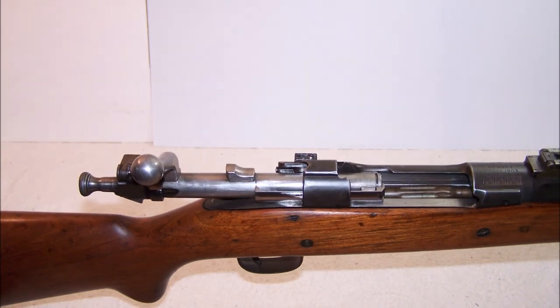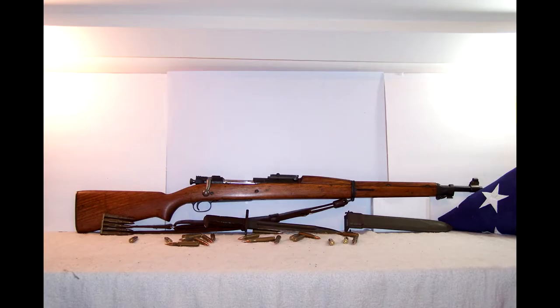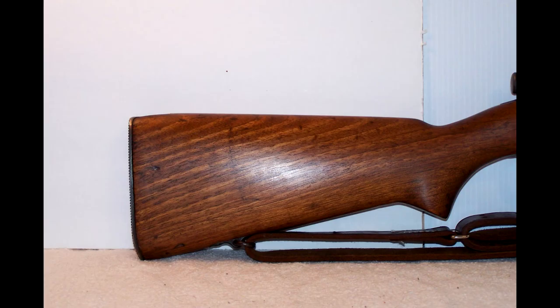Every 03 and 03A1 National Match rifle produced by Springfield Armory during this period was tested for accuracy before being released, with the average printing a 2-inch 5-shot group at 220 yards.